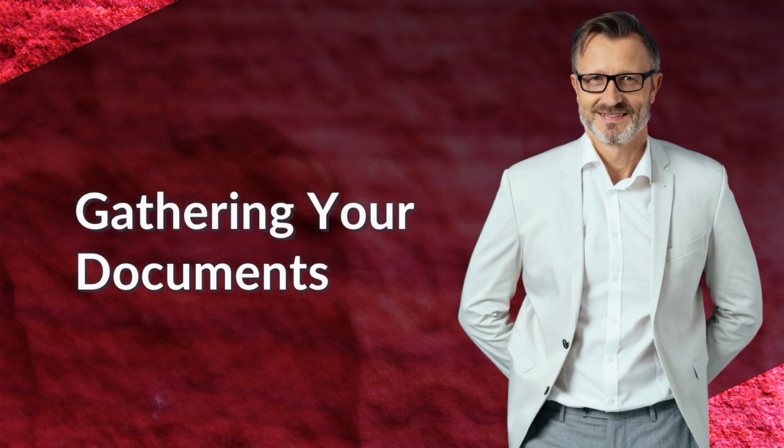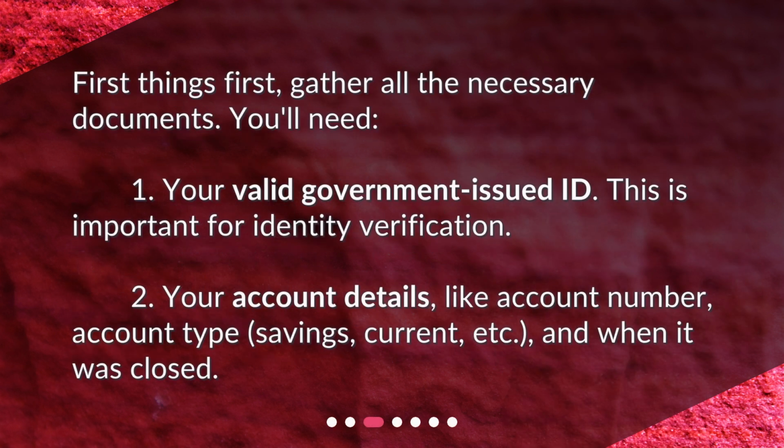Gathering your documents. First things first, gather all the necessary documents. You'll need: 1. Your valid government-issued ID. This is important for identity verification. 2. Your account details, like account number, account type, savings, current, etc., and when it was closed.